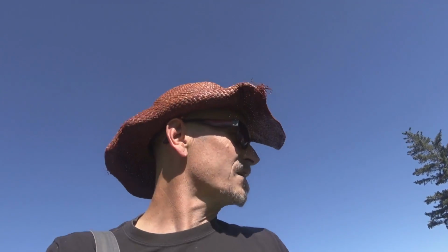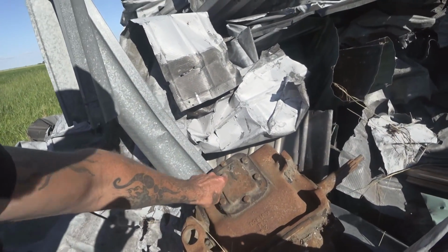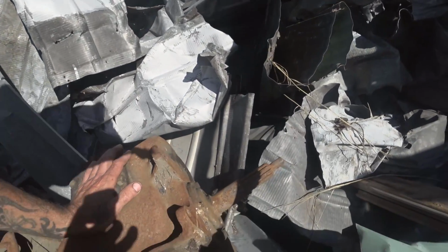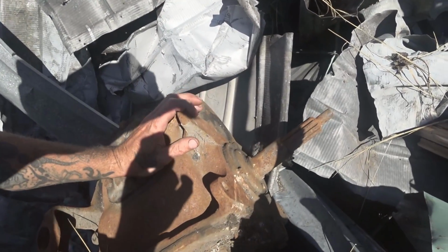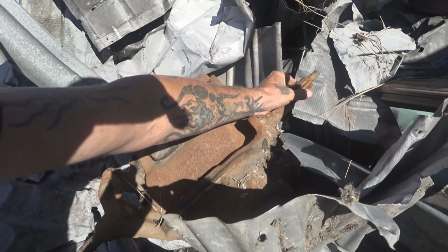Good stuff. Anyways, we're going to mosey around here and have a look to see what the old barns and buildings have been hiding for secrets from all of us. I already spotted one little treasure over here. Look at that. GM. That's for the PTO takeoff. Classic 48 bell housing mount. Looks like a 10 spline. Oh, she's still moving around inside.